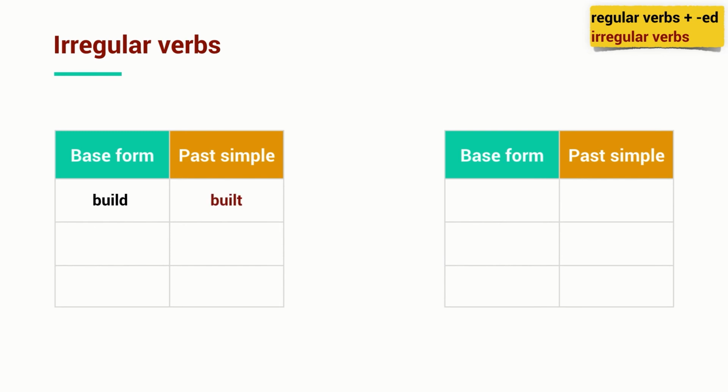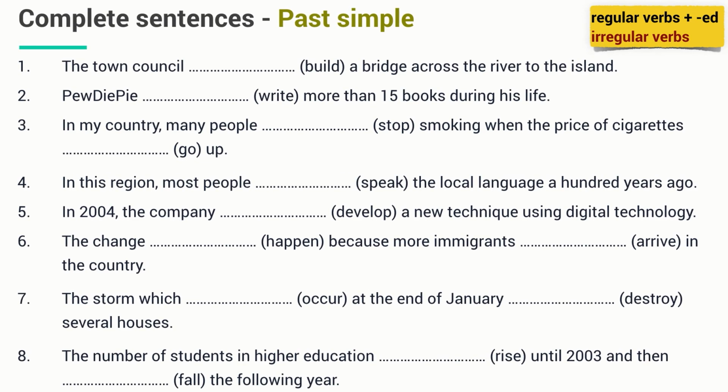The past simple form of build is built, fall, fell, go, went, rise, rose, speak, spoke, write, wrote. Alright, now you understand both regular and irregular verbs. Let's check out the answer to the assignment together. Here we go.